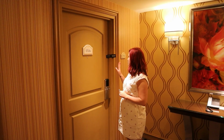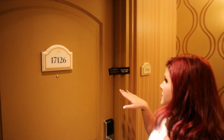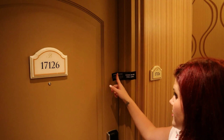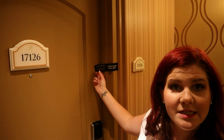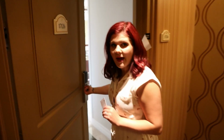So the first thing I want to show you is that they have these new stickers that say they are cleaned for your safety. I just want to point that out. Your room is sealed until you come in. We are room 17126. I will show you guys inside and I'll talk more because it's really quiet in this hallway.